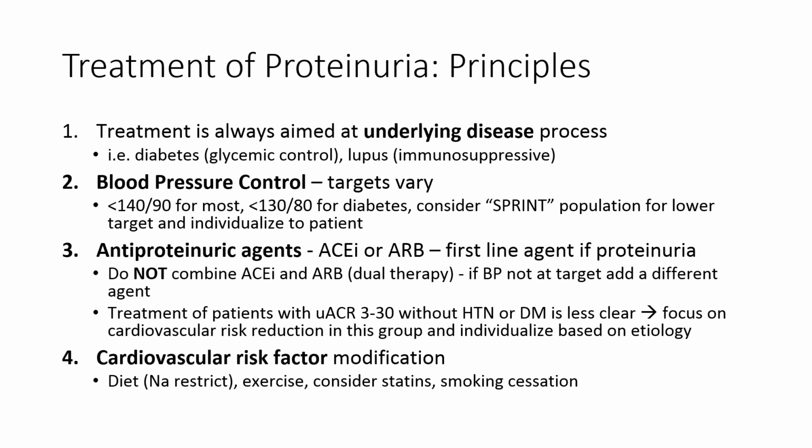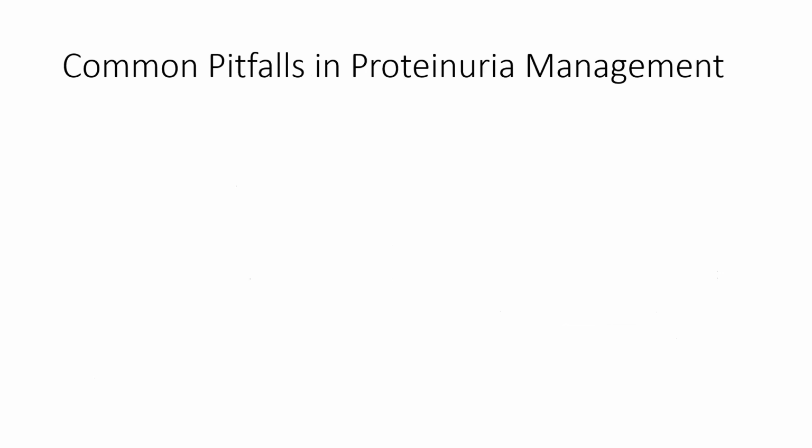So as I mentioned, cardiovascular risk factor modification is important, and that's something you're well aware of. Smoking cessation is also important. There is a kidney disease that can develop from smoking, which looks a lot like diabetic nephropathy as well.